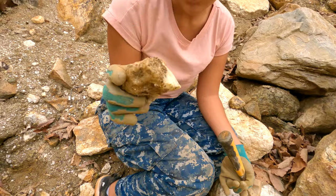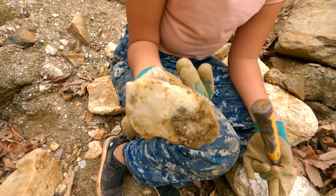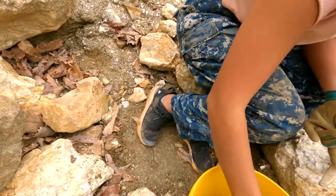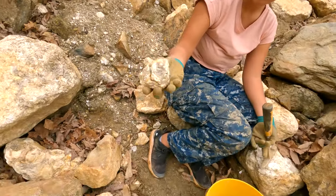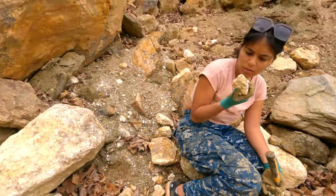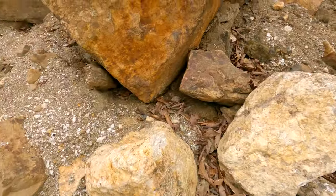This kind of looks like there's some green in it. If you feel like it's worth it, keep it. But I see stuff like this is not worth it. I guess not. I see some aquamarine right here.